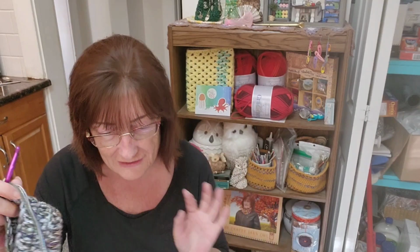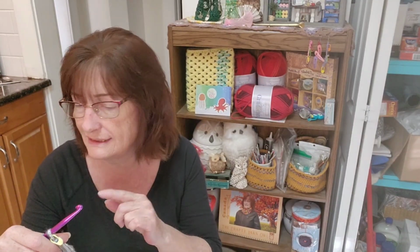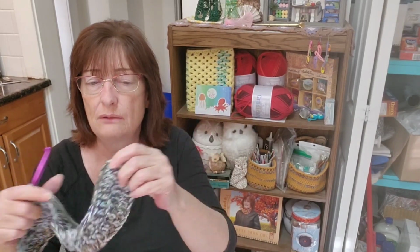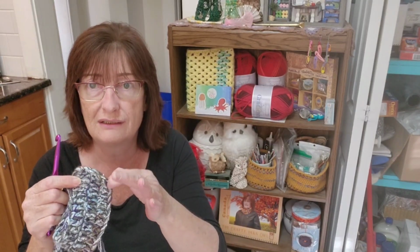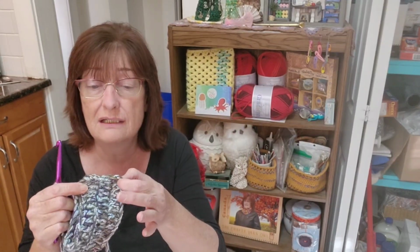So, for this one, I chained 56, and then I did a double crochet in the 4th chain from the hook. And when I do the border, on the last one, I did single crochets all the way across, and then 3 single crochets in the corner. And then when I went down the side, I did 2 double crochets into each double crochet, because this is just straight up double crochets. The body of the blanket is.